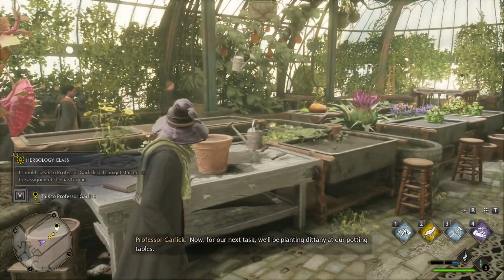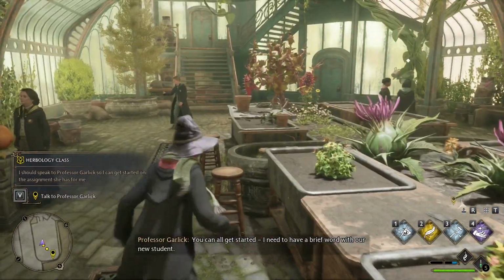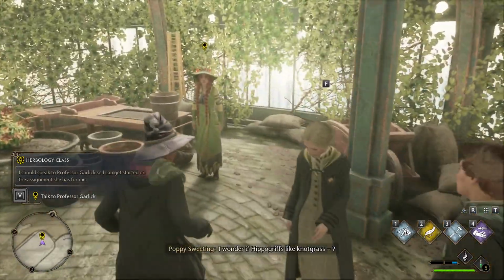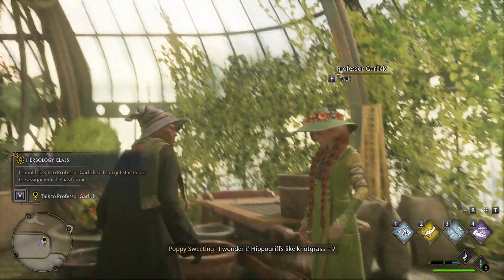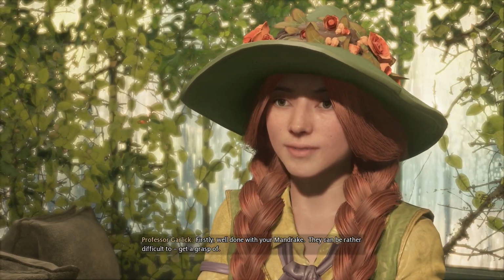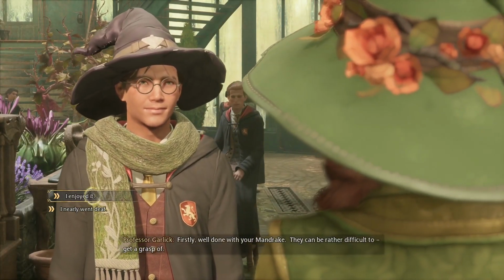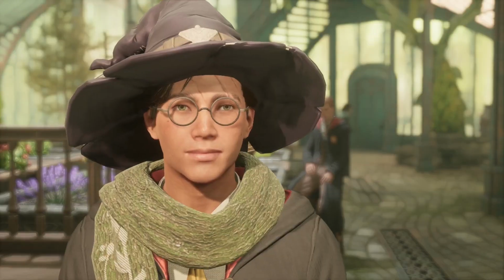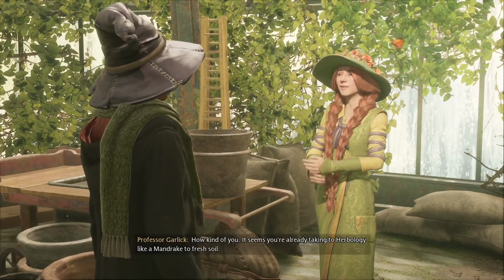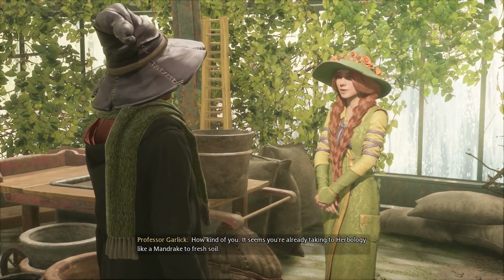Now, for our next task, we'll be planting Dittany at our potting tables. You can all get started. I need to have a brief word with our new student. I wonder if hippogriffs like not grass. Yes, Professor. Firstly, well done with your mandrake. They can be rather difficult to get a grasp of. Actually, I enjoyed it. I couldn't help but catch your enthusiasm. How kind of you. It seems you're already taking to herbology like a mandrake to fresh soil.